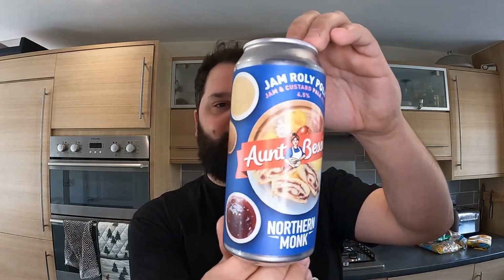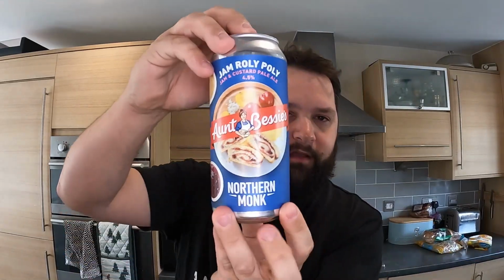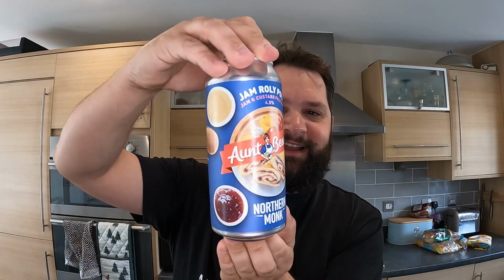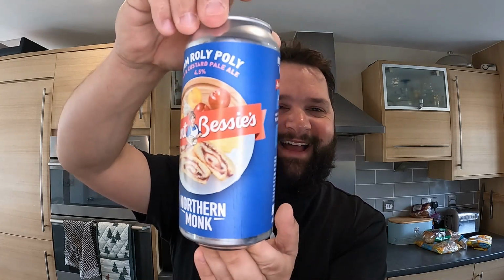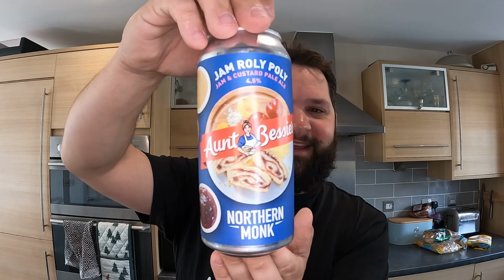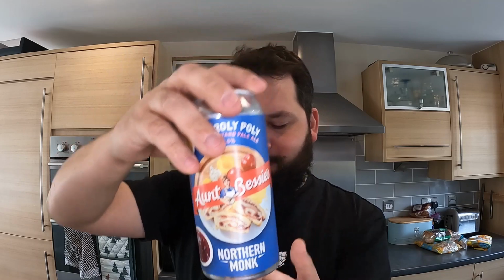What else? The beer I originally went in for, because I saw it on Instagram. Jam Roly-Poly from Northern Monk. I'm just going to tap the back of this GoPro. There we go. The Aunt Bessie's collaboration beer, should I say? Yeah, look at that. Northern Monk, Jam Roly-Poly. It's a jam and custard pale ale coming in at 4.5%. I believe that was £3. Can't remember. I don't know what happened to the receipt.